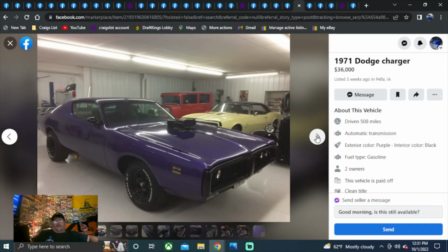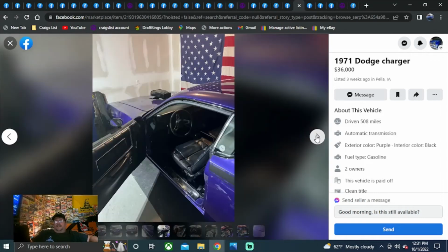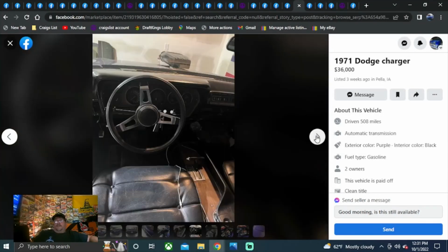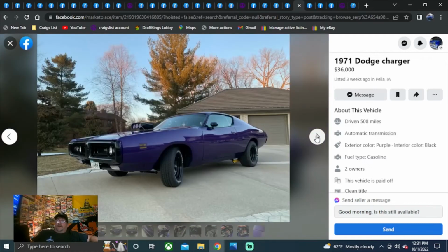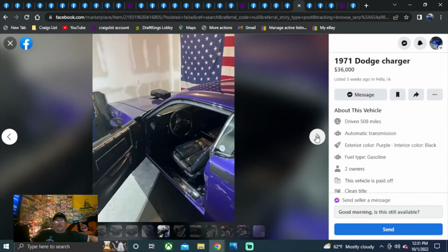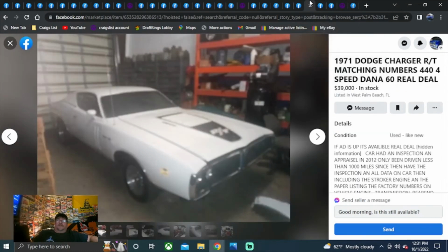Plum Crazy purple. I don't like the painted bumper. I don't like the engine sticking through the hood. I don't know. I don't like painted bumpers. I do like the interior. Seats don't look bad, and the steering wheel, I could live with that too. Just the engine sticking through the hood I don't like. And I definitely don't like painted bumpers. But that's me. If it's something you're liking, it's purple and black. 3 weeks ago, Iowa. $36,000. On to another one.